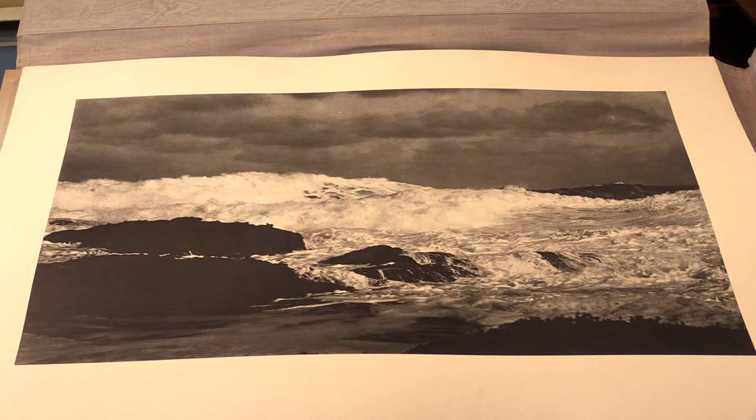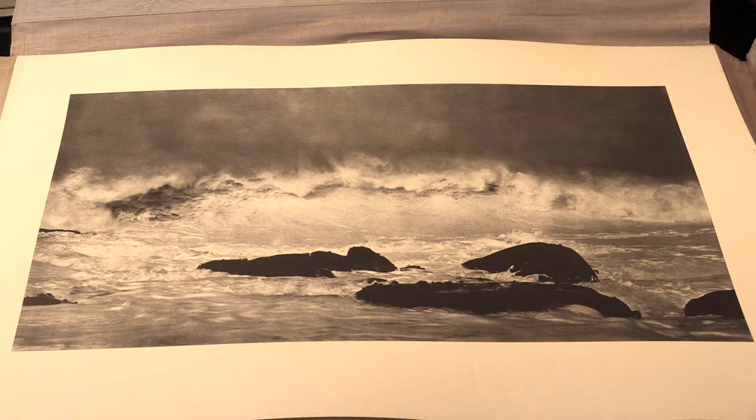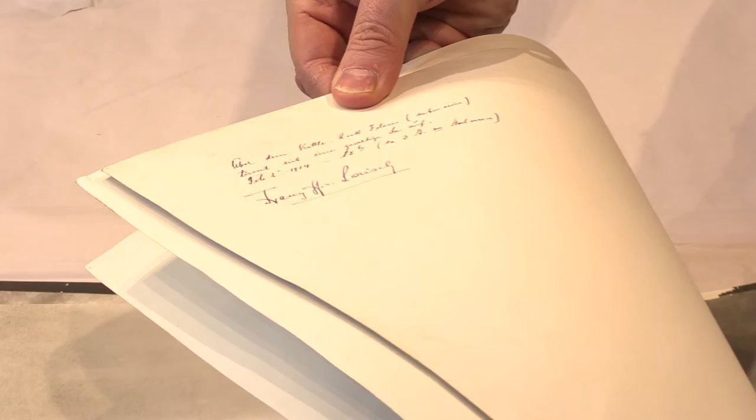They're all mounted on heavy stock board. And in the second portfolio, there are also 8 unmounted photographic prints, some of which are duplicates of these mounted plates. And 2 of the loose prints have manuscript notes in LARISCH's hand, including one signed by him.